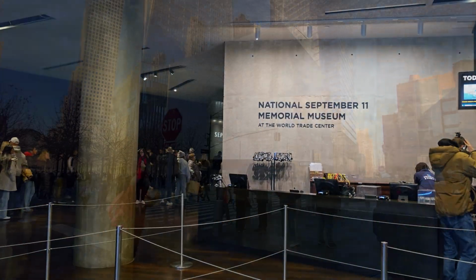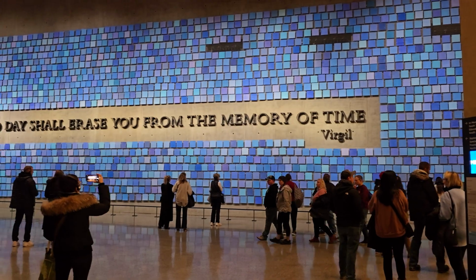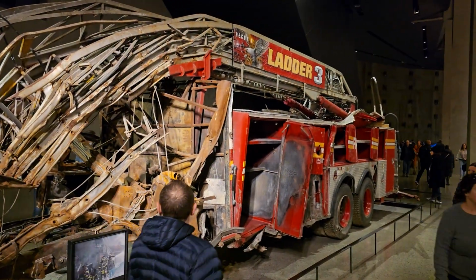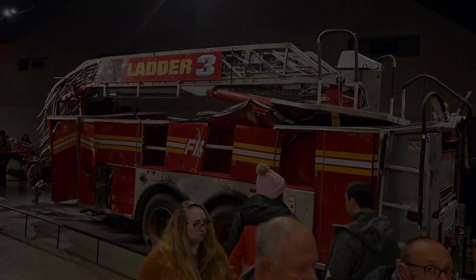The National September 11th Memorial and Museum are part of the World Trade Center complex, created for remembering the September 11th, 2001 attacks, which killed 2,977 people.